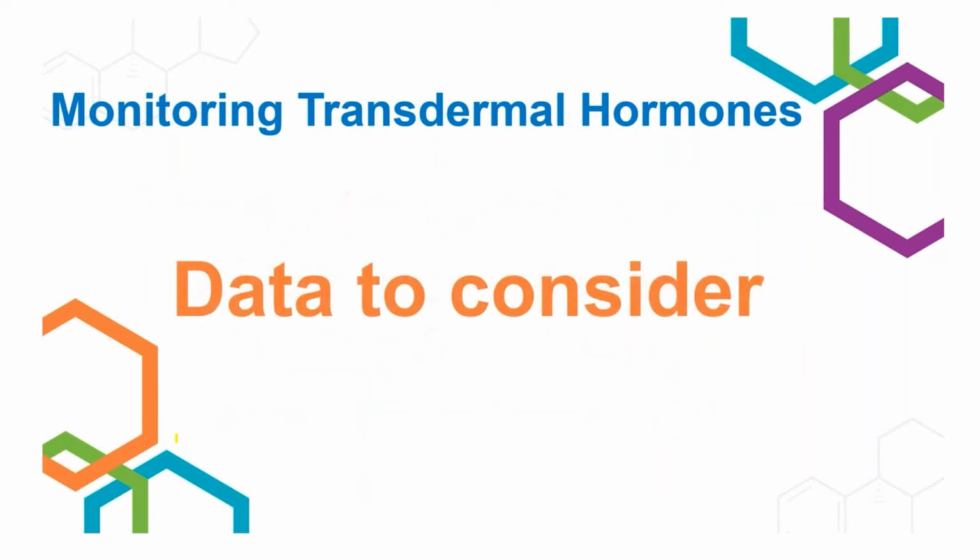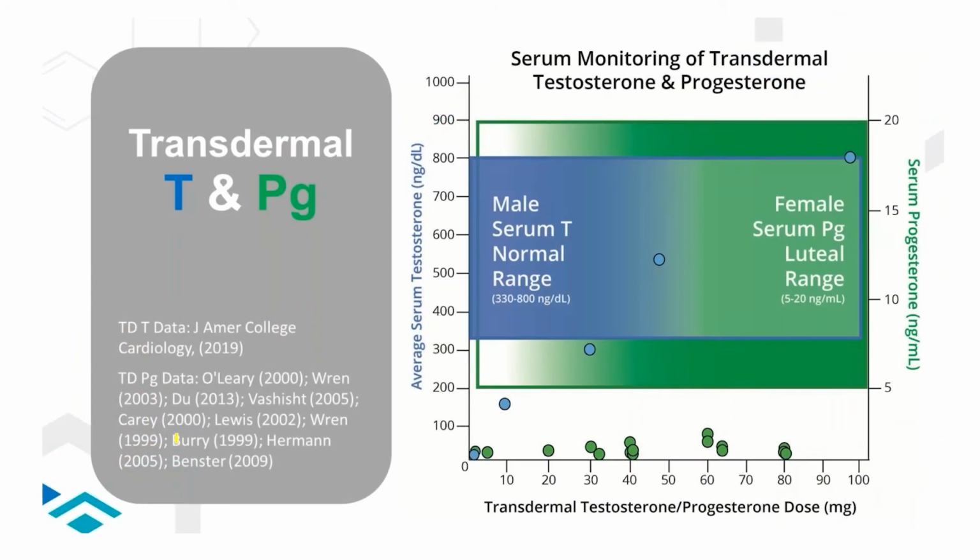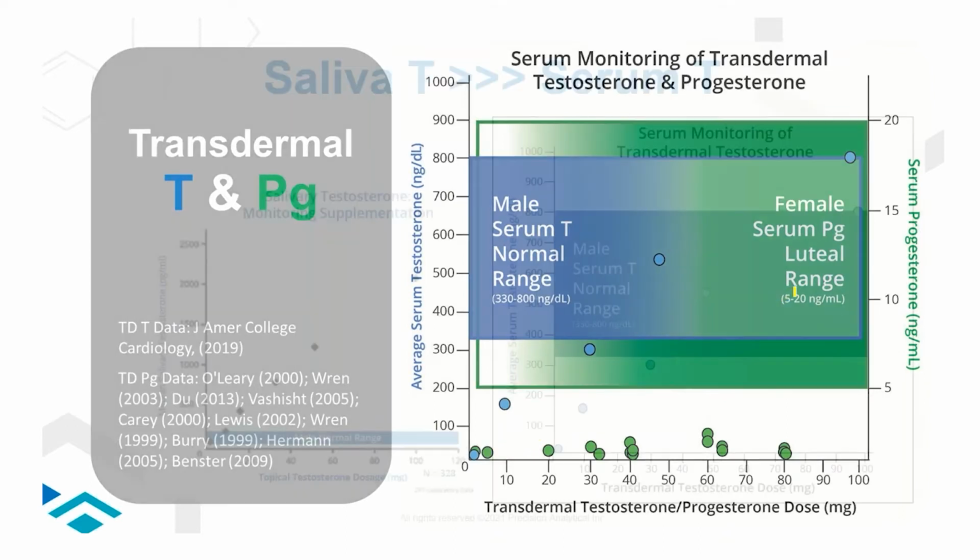Here's some data for you to consider. First thing we want to say is I've made some videos that have to do with progesterone data. What I'm always teaching people is you cannot draw conclusions from progesterone data and extrapolate them to testosterone. You can see this combination of studies in the literature. The green data is progesterone. Does it ever climb up into the luteal range for progesterone? Not at doses that are typically used, but testosterone does. It goes up in a linear dose-dependent manner. So lesson number one, don't treat progesterone and testosterone the same. You've got to dig through the data independently.